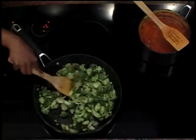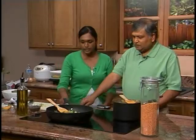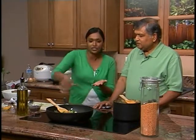Another thing to remember with cooking fresh vegetables is that once you put salt in, it is going to pull the water out of the broccoli or any vegetable that you're cooking, and you are going to get water in your pot. You don't want to be souping this up a little bit. You want to put the salt at the very end so it keeps that crisp flavor.